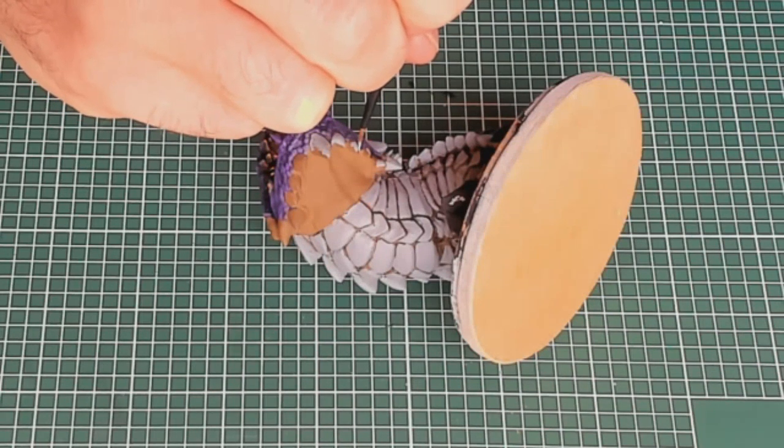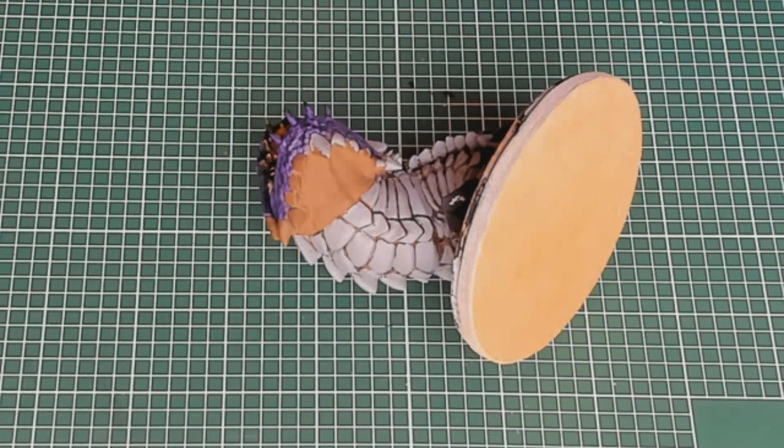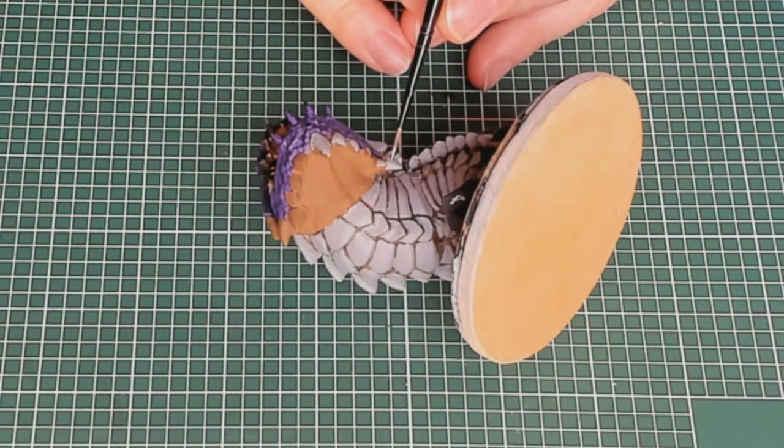Now, you probably can't see what I'm doing. You probably only see the top of the brush rather than the tip. And that is because there's no other way for me to get at it if I don't do it this way. So, sorry about that.